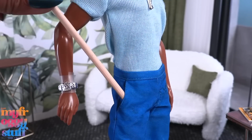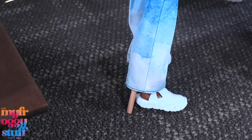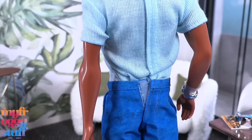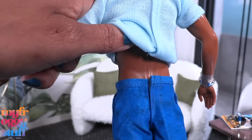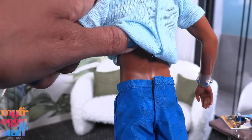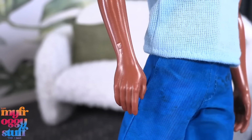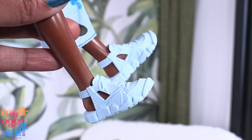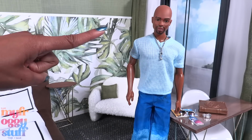His pants have pockets. They are not closed, so he might want to keep his keys in the messenger bag. The pants Velcro in the back, but they might be a little snug if the shirt is tucked in. When I untuck the shirt, they close in the back with no problem. He has a metallic silver watch that left a small dent on his arm, and he finishes his look with chunky sneaker sandals.